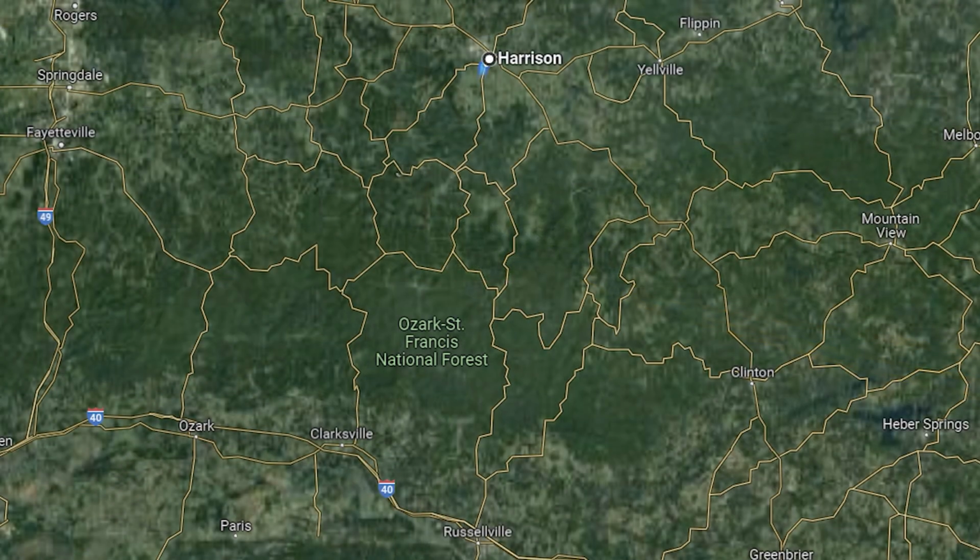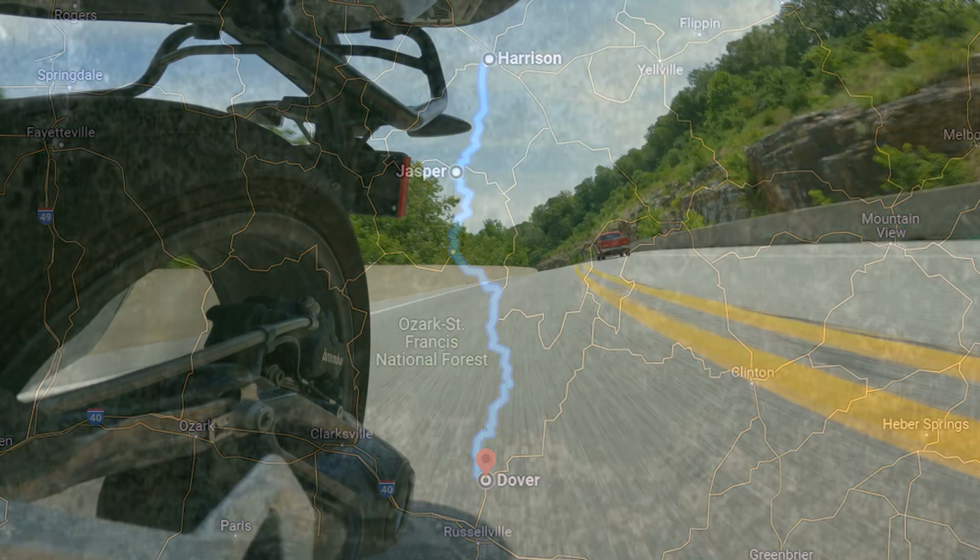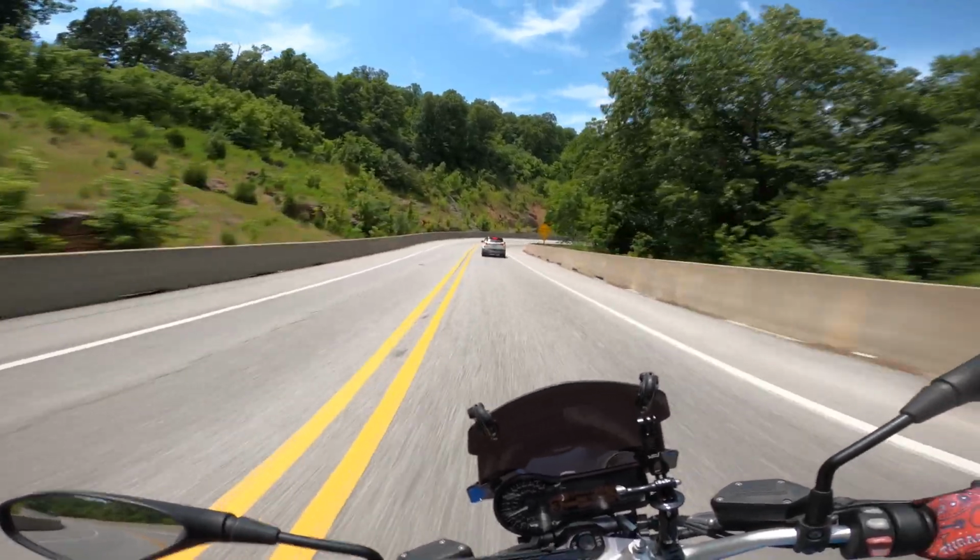From Harrison, I turned south on Highway 7 to ride through what is known as Arkansas's Grand Canyon. From the moment I turned onto Highway 7, I noticed a difference in the road as it snakes side to side, descending in elevation.